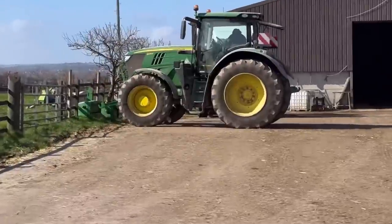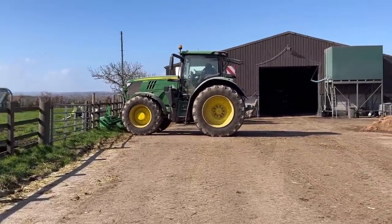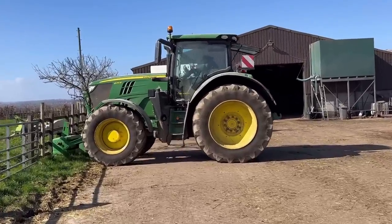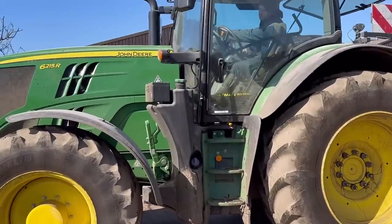Andy's just putting the weight block on the 215. He's going to go and shift the tri-tilt, so he wants to get into some straw, and it's in the way. So first time the weight block's been on this new tractor. Forward a bit. Down a bit, Andy.